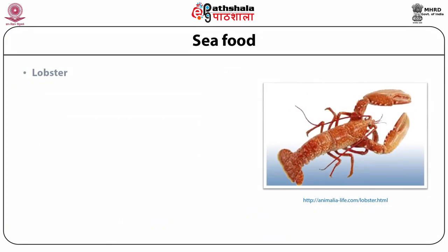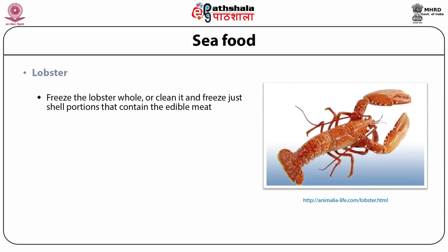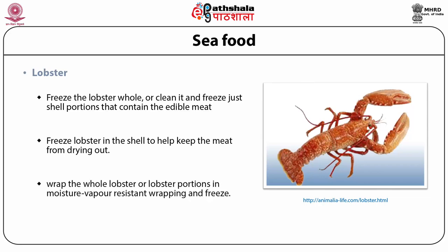Lobster. For best quality, lobster should be frozen uncooked. Freeze the lobster whole or clean it and freeze just shell portions that contain the edible meat. Some lobsters have large front claws that contain edible meat, while others have edible meat mainly in the tail section. Freeze lobster in the shell to help keep the meat from drying out. Simply wrap the whole lobster or lobster portions in moisture vapor resistant wrapping and freeze. Lobster can be cooked and then frozen, but the quality will not be as good.